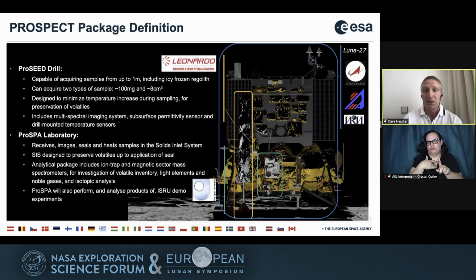Once we've extracted the sample, it gets passed on to the Prosper laboratory, the development of which is being led by the Open University. Prosper will receive the samples. It will image the samples as well with a separate imager before sealing them in the ovens and heating them, and then passing them through the various spectrometers, which I've already mentioned.